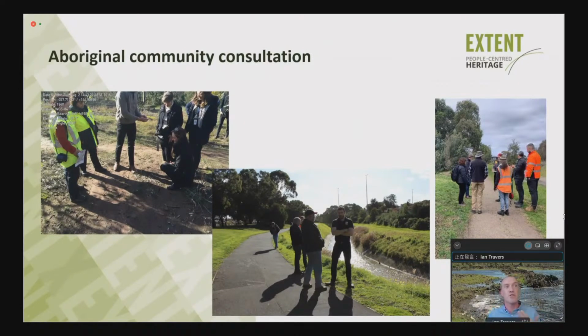And this process included talking about the tangible heritage, but also its intangible associations and stories that the Aboriginal community hold about the watercourse. The creek is a focus of Aboriginal cultural sites. In fact, this photo on the left shows us finding a new artifact scatter during one of the site visits and recording it. But discussion also covered aspects of the natural environment that are of significance to the Wurundjeri.